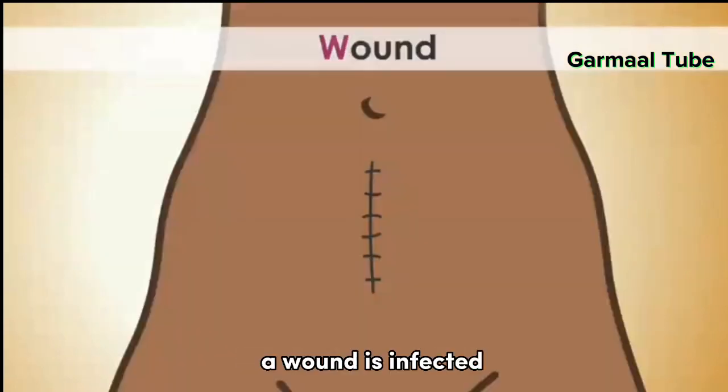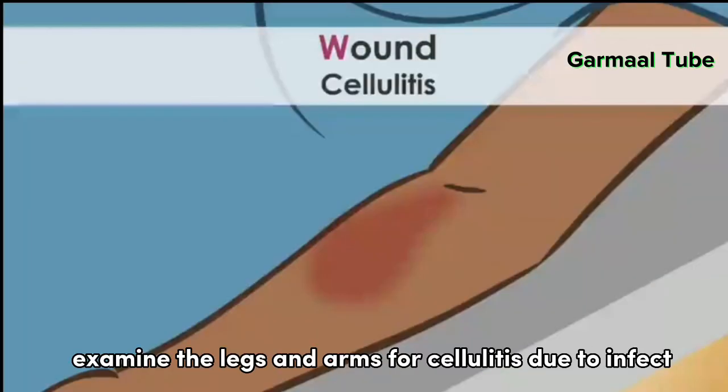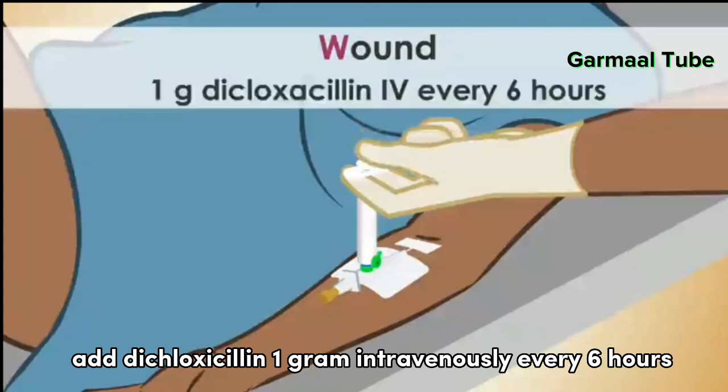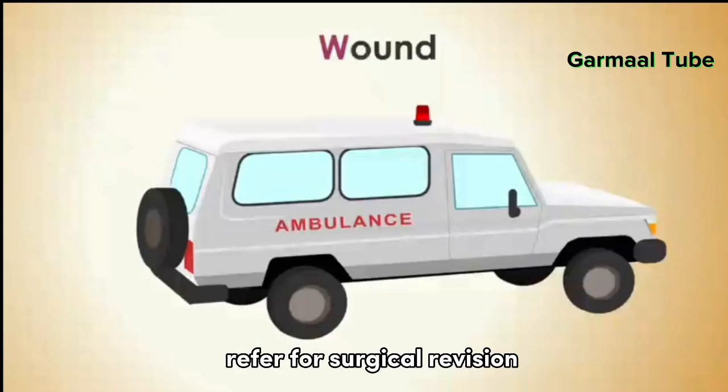Wound. A wound is infected if there's discharge and if the surrounding skin is red. Examine the legs and arms for cellulitis due to infected drip site. At a wound infection, add dicloxacillin, 1 gram intravenously every 6 hours. If no improvement, refer for surgical revision.